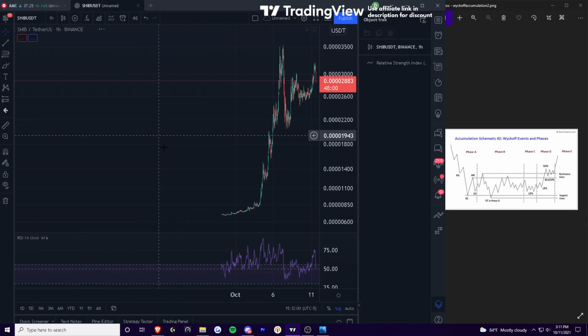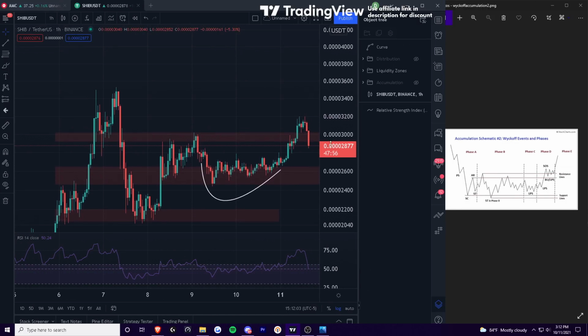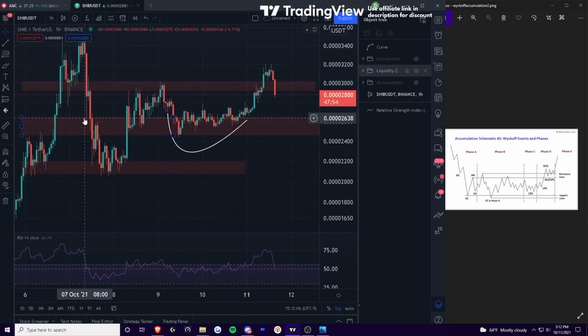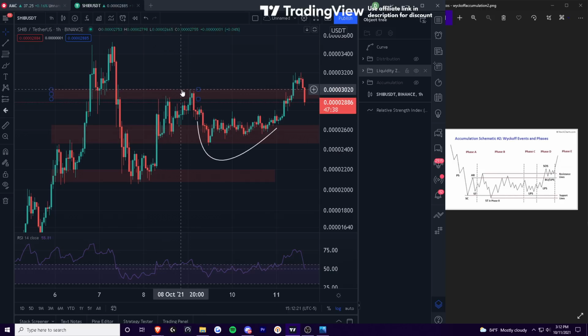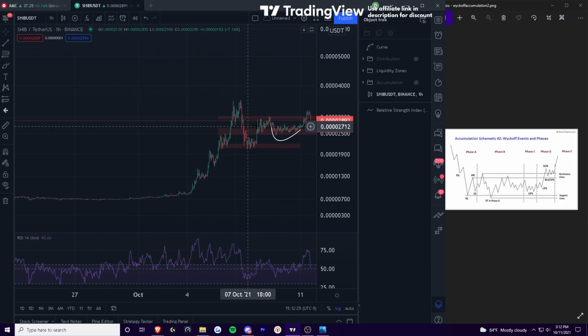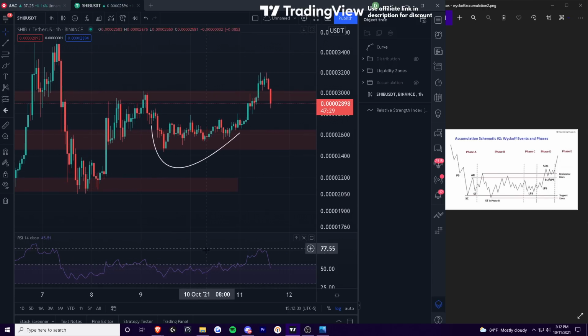It's just crazy. To me, Shiba Inu is clearly being accumulated and distributed by some sort of large whale. So you had accumulation here, distribution here, accumulation here again. And I tweeted this out when it was back here. I said, yo, is SHIB accumulating again? Because I thought for sure that after distribution, they were just going to send this thing down. I mean, it's up 1,000,000% or whatever. So I figured that they'd take their profit. But they actually decided to take this thing up.